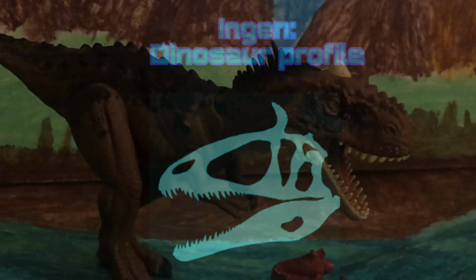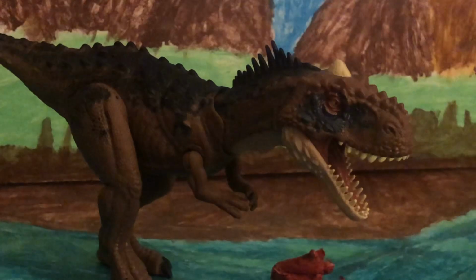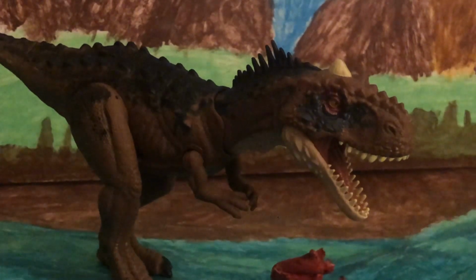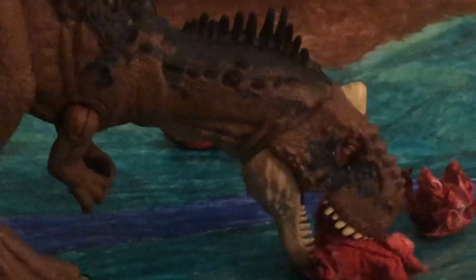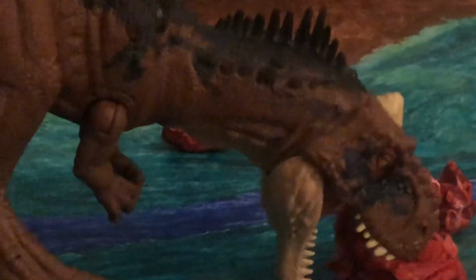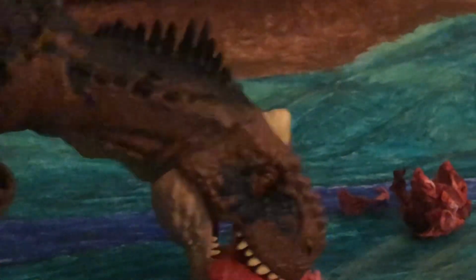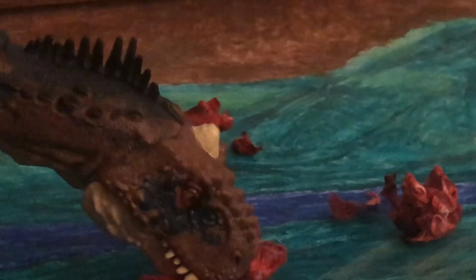He says that the Rajasaurus was originally seen as a nuisance, but Ingen quickly realized they could use it for a project they had secretly been working on for a little bit. This secret project would end up being the very, very famous Indominus Rex. The Rajasaurus's armor proved a very effective shield, and they planned on using this for the Indominus Rex so that its hide would be impenetrable.